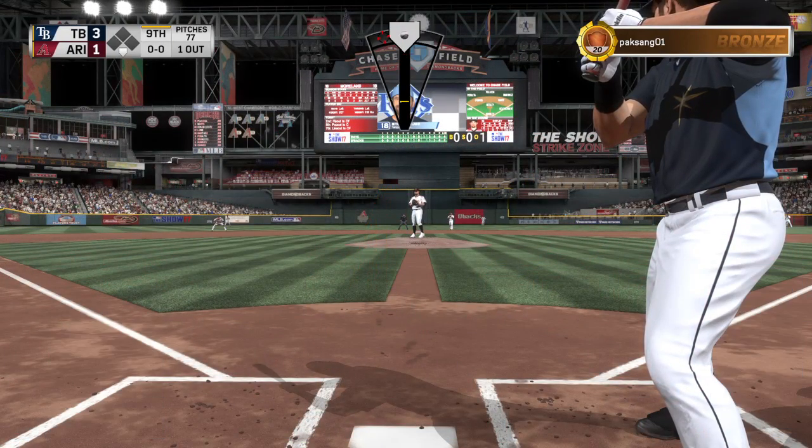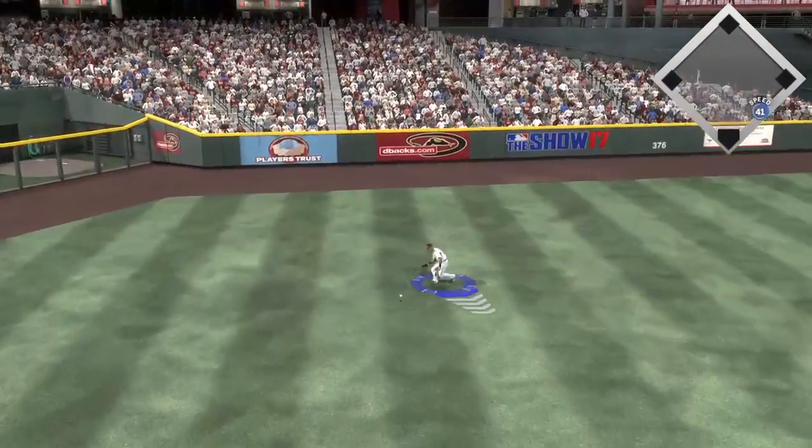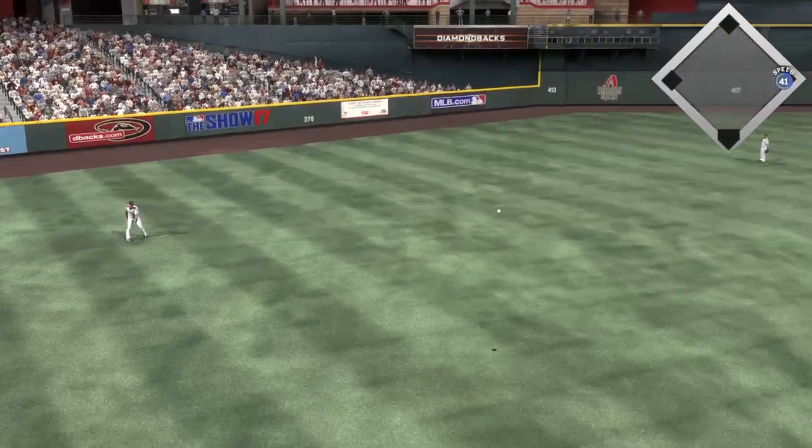First baseman. So digging in now, Mitch Moreland. He lined out in his last trip, so looking for better fortunes here. And that finds some outfield grass. It's a base hit.